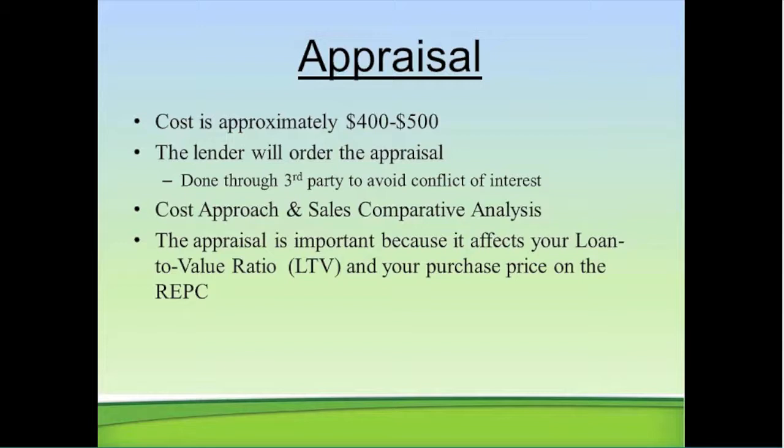The reason that the appraisal is so important is that sometimes the sales price is not the same as the property value. If the property value comes in lower than the sales price, you would need to either renegotiate the contract or come up with the difference. Unfortunately, we've seen a lot of cases where that's happened. You put in an offer for $200,000 and the appraisal comes back at $190,000, and your loan to value then becomes dependent on that $190,000. So you've either got to go back and renegotiate that $10,000 with the seller, or bring that $10,000 in.